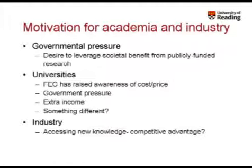So, we've got clever academics producing biomimetic devices, and then we've got a world of industry and business out there. How do we get the two to work together? Well, there are several drivers. Here, these are a bit focused towards the UK perspective.